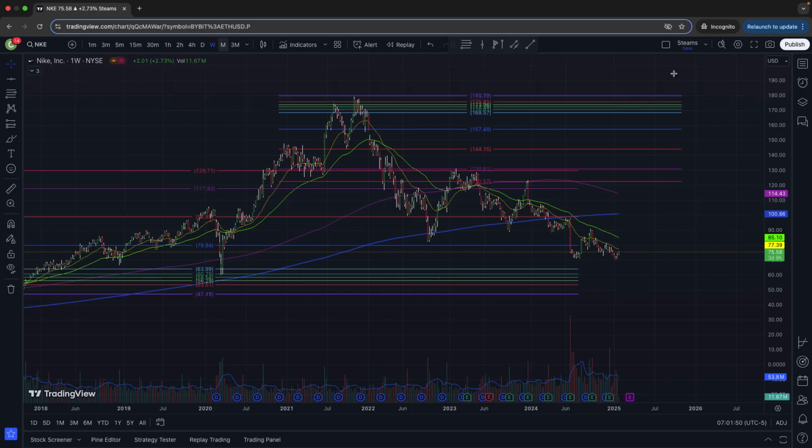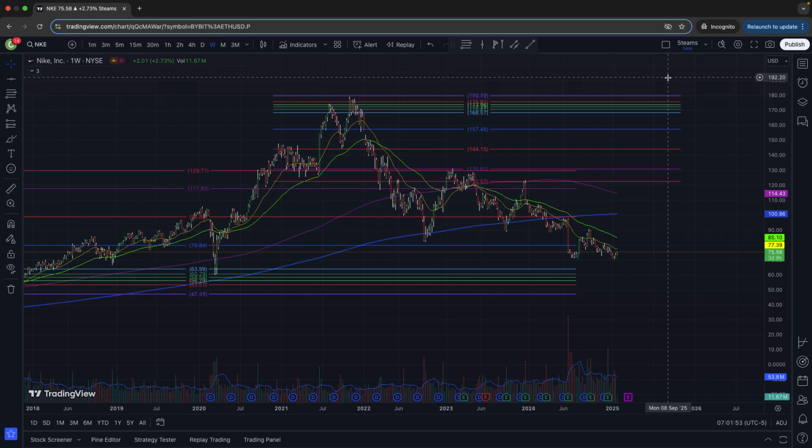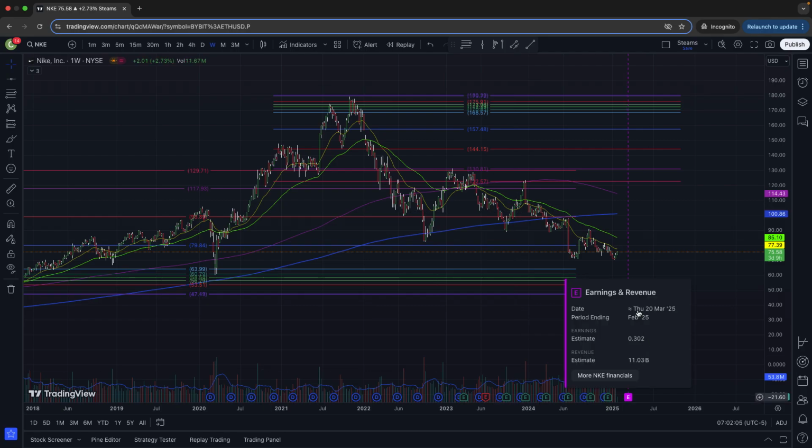Just watch it on a weekly to see if it gets to your levels. So it does look good. Right now, it's basically waiting for a big buyer to step up, but it does look good. And here's your catalyst for upside. You have earnings coming out on February 25th.